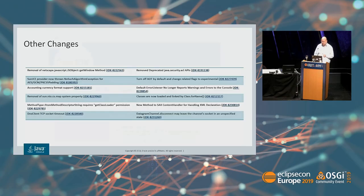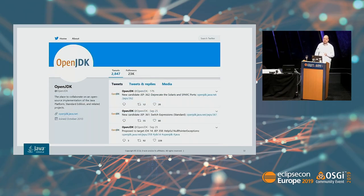Now, I know that not everybody has time to follow another mailing list. So with OpenJDK, we don't have Instagram, but we do have a Twitter account where we regularly post whatever new features are being planned for releases, what new candidates there are for releases, if there are any patches of note, any review threads of note that may be interesting for developers to look at. So I'd encourage you, if you happen to be on Twitter, to not just follow Eclipse, which is great, but also maybe consider following OpenJDK for such information.